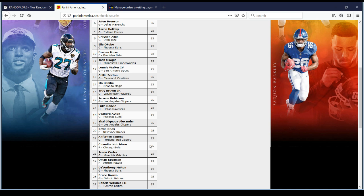numbered to 25, of course, and I just knocked over the iPad. Sorry, that's that big boom you heard. Was me knocking over the iPad off of its stand.